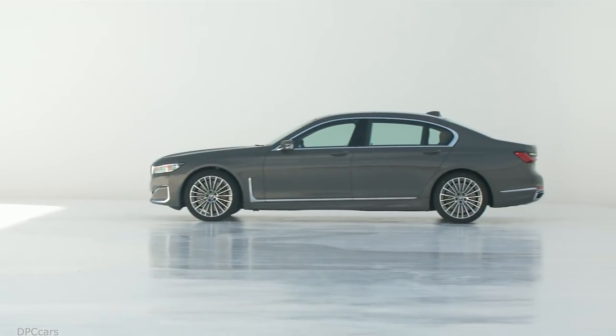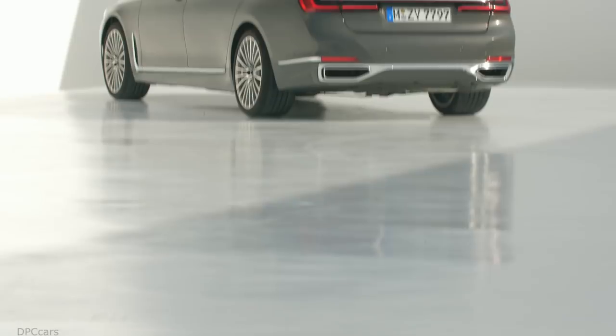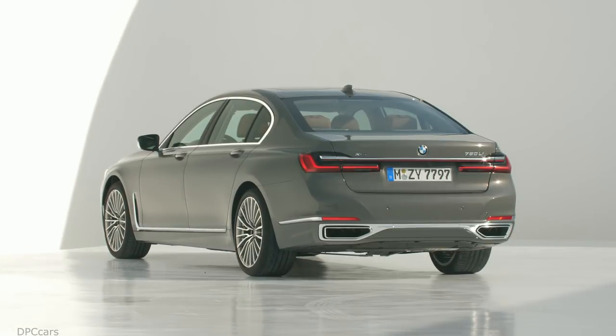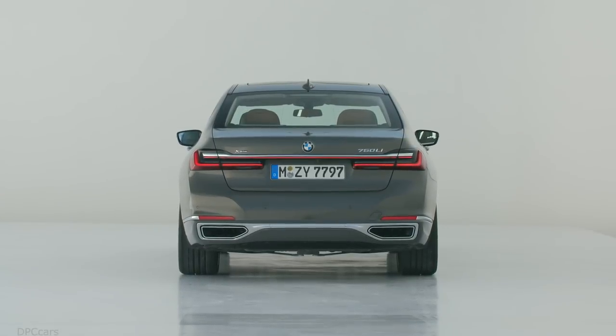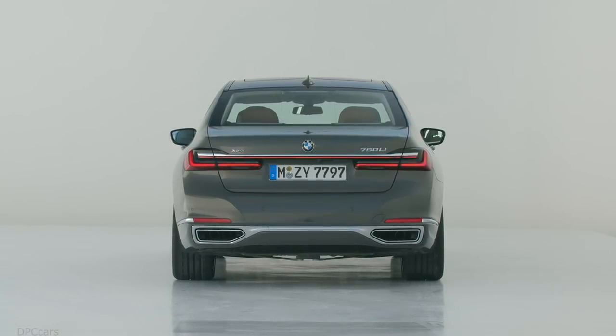BMW has also revised the 8-speed automatic, which is standard gearbox on all models for the 2020 model year. It should now deliver quicker and smoother gear shifts and comes as standard with a launch control function. The PHEV powertrain uses a hybrid-specific variant that sports Steptronic transmission with an improved separating clutch that acts as the link to the engine.